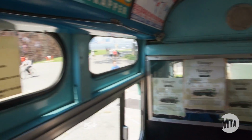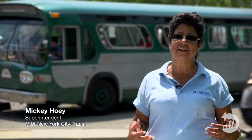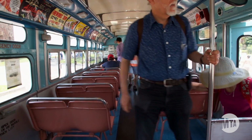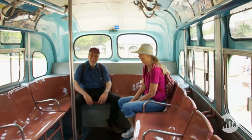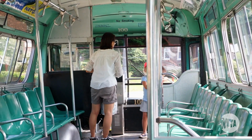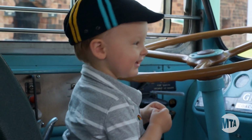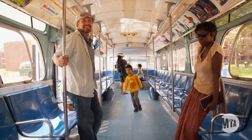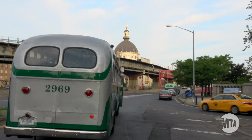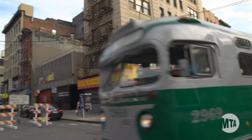I like interacting with the public. When you get the older folks, you actually see them reminiscing of their younger years, and they'll talk about it. You see life coming back into them, so it's really nice when they get involved. It really gives a moment of awe to the younger children who don't ever see buses that look like this. So it's a really great way of connecting our collection at the museum and the history of transit in New York with new generations in different places all around the city.